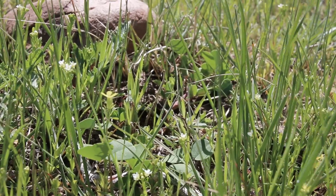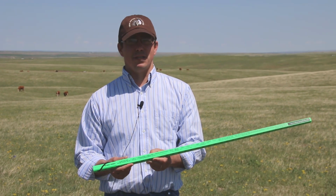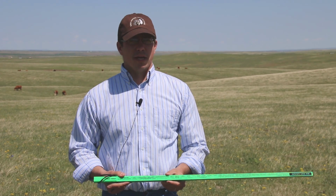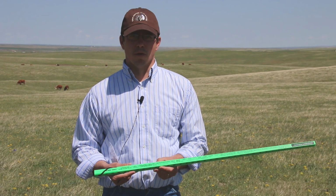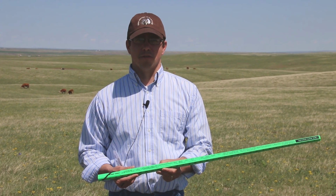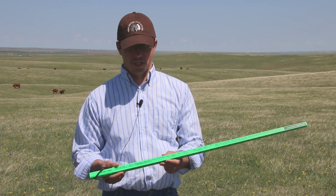So right now, the above ground standing biomass, by my estimation of grass production, is somewhere in the neighborhood of 750 pounds of air dry weight per acre. And this year so far, it's early May, we've got about 75% probably of our growing season left to go. Maybe I could estimate, if everything stays normal and we have average moisture conditions and growing conditions, possibly 2,400 pounds per acre of total production that we might see on this site this year.